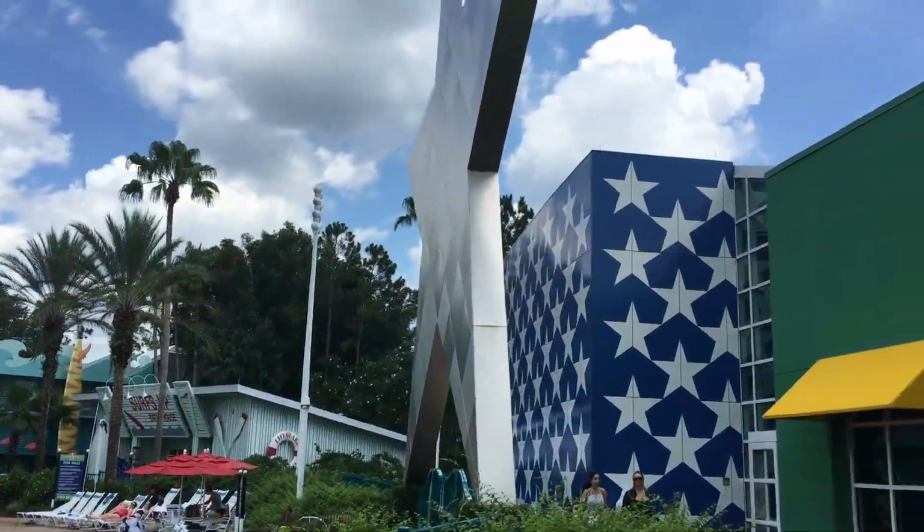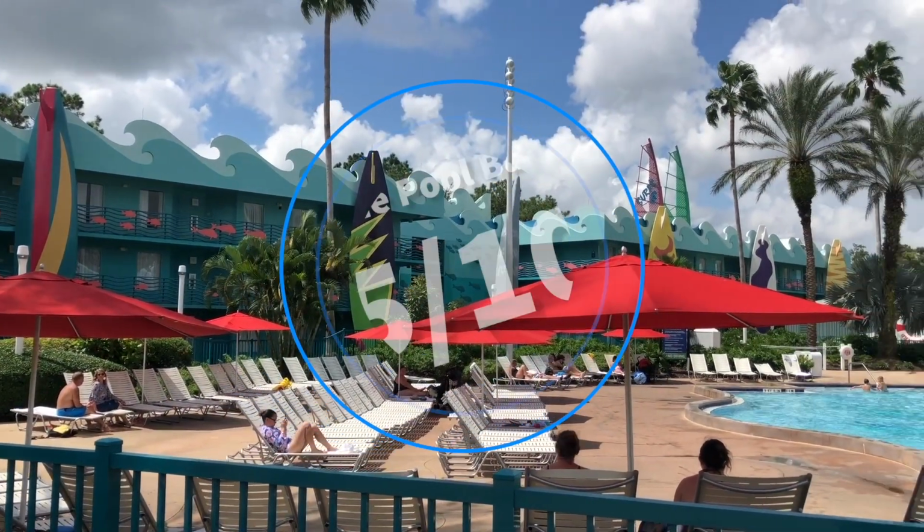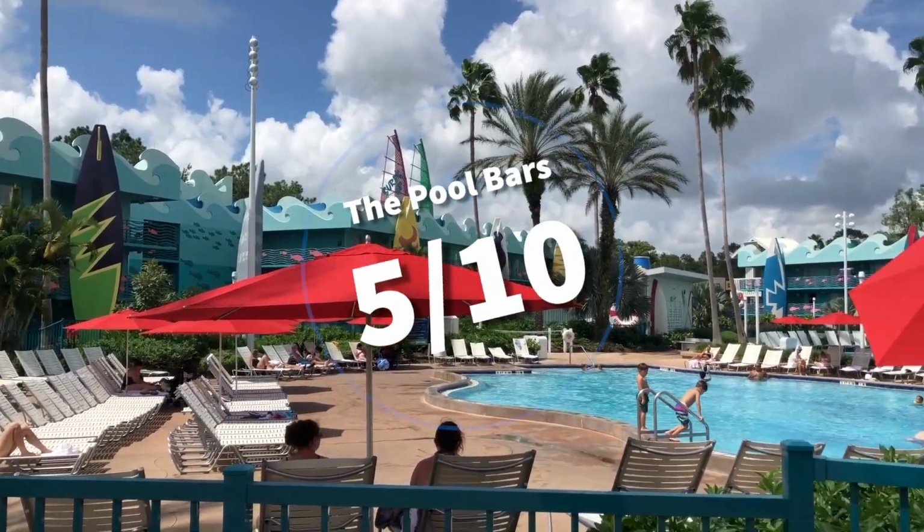Pros: not gonna go thirsty, that's for sure. Cons: nothing exciting here. These are all pretty common drinks you can find anywhere else, and I'm not just talking Disney, I mean anywhere else. Overall, this is gonna be a 5 out of 10.